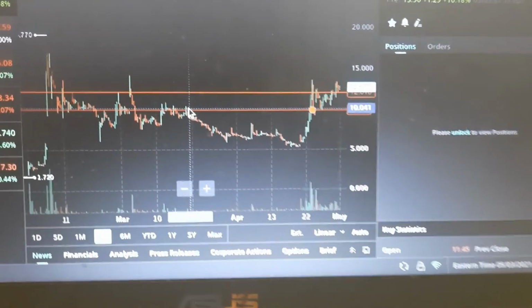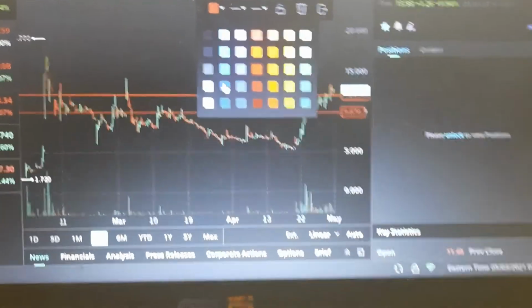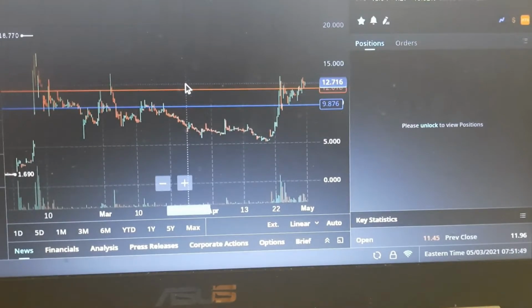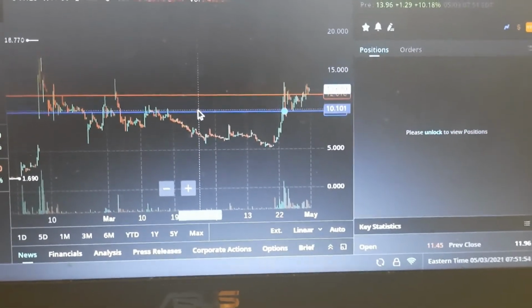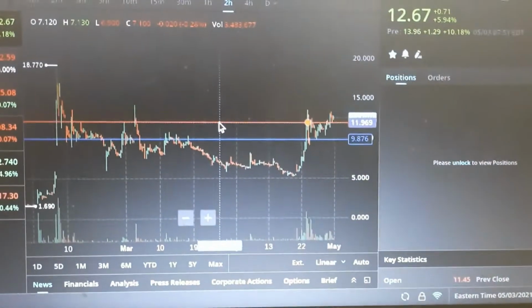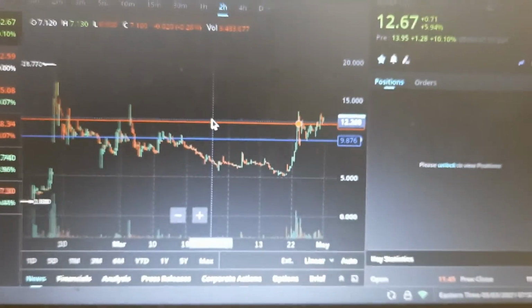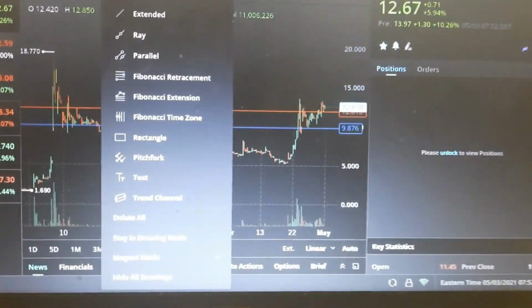I got some support right there, which should be blue. And I also got a little bit of resistance right here, which is red, and that's around a little less than 12.50. So right now in pre-market, we're really bullish, and if it was to maintain that, it could be a really good day for OCGN.